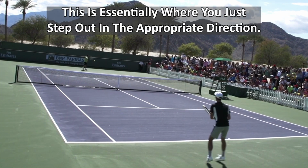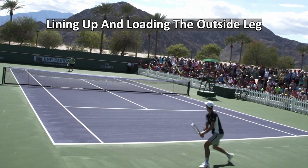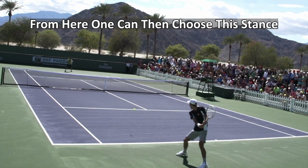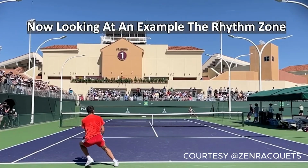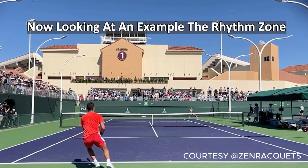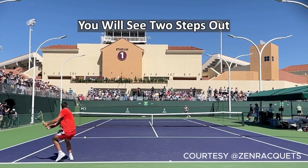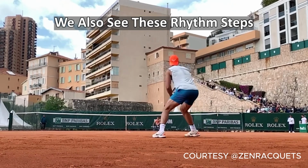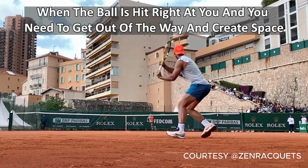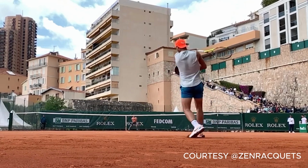This is essentially where you just step out in the appropriate direction, lining up and loading the outside leg. From here, one can then choose their stance. Now looking at an example of zone 2, the rhythm zone, you will see 2 steps out. We also see these rhythm steps when the ball is hit right at you and you need to get out of the way and create space, which we'll cover in a second.